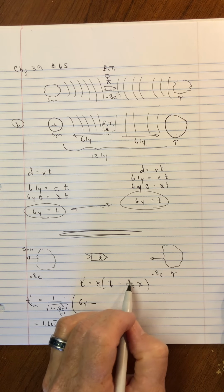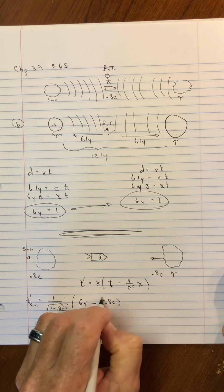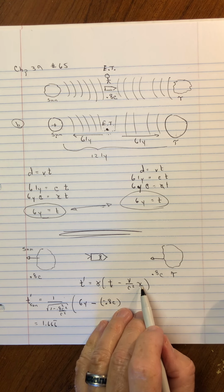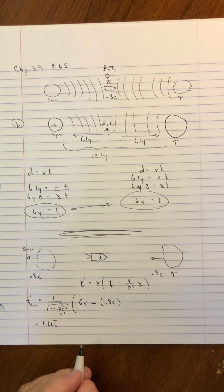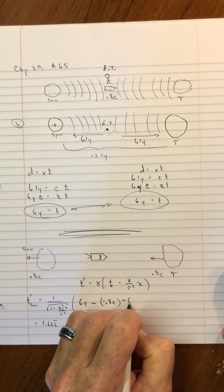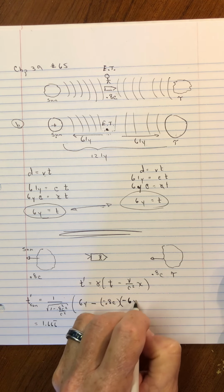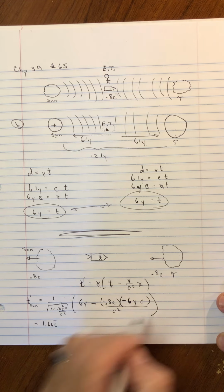So then we have to put in the velocity of the sun. So the sun is 0.8. Now, in my little picture here, it's moving in the negative direction. And it's at a position here, as again seen by ET. So as we said, it would be 6 light years away. It would be at the negative position. So let me put negative 6 light years. Let me write 6 light years as 6 years times the speed of light, and then over c squared.